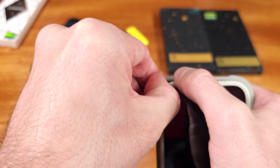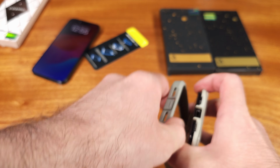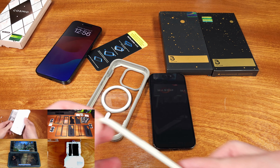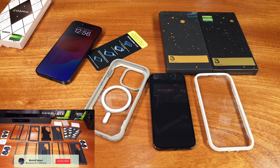I really like these flap covers because they help preserve the quality of the port and keep all the debris and dirt, all that junk out of there. So if you like this design and the aesthetic of this case, I would definitely recommend it for your iPhone 15 Pro. I think the case is well built, and it offers a pretty competitive value for the iPhone 15.